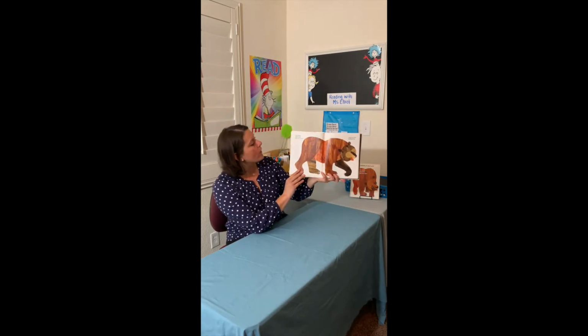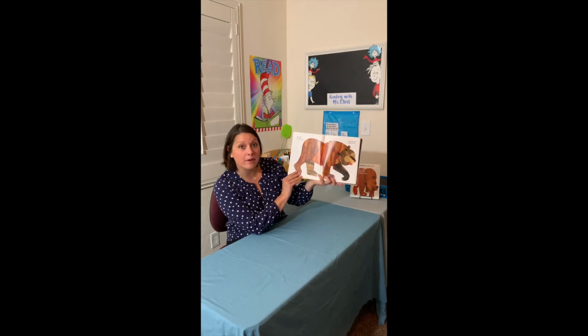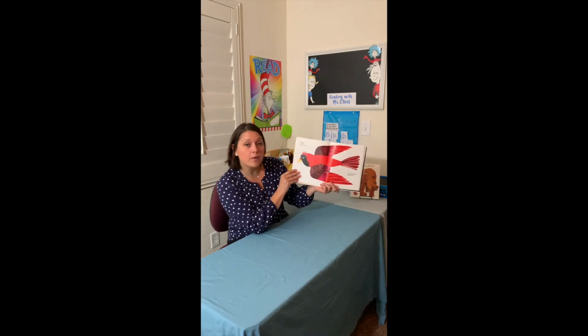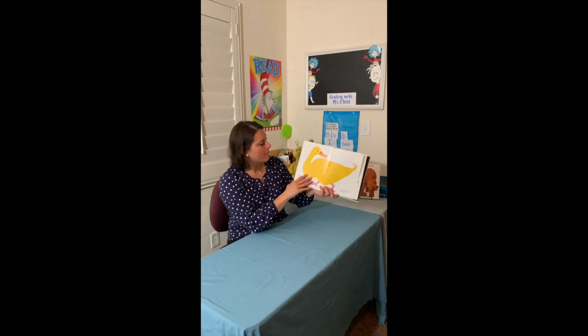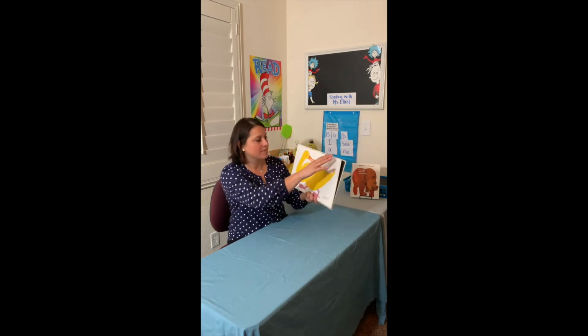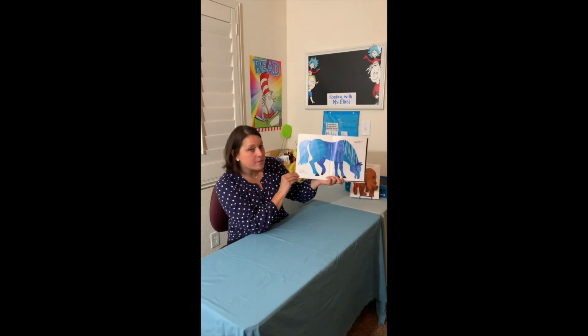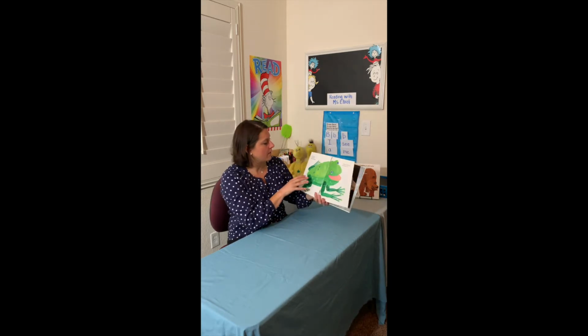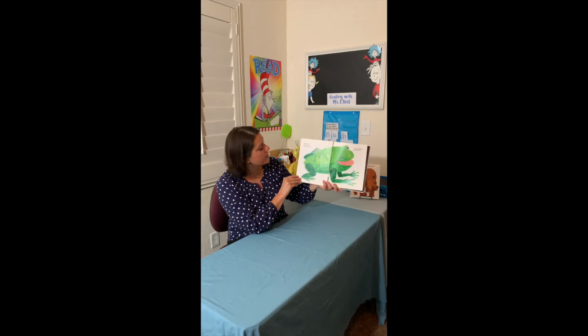Brown Bear, Brown Bear, What Do You See? I see a red bird looking at me. There it is. Red bird, red bird, What Do You See? I see a yellow duck looking at me. Yellow duck, What Do You See? I see a blue horse looking at me. Blue horse, What Do You See? I see a green frog looking at me. Green frog, What Do You See?